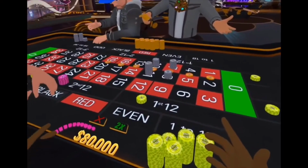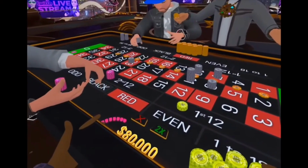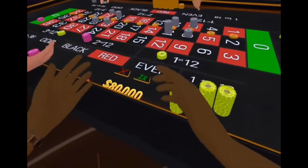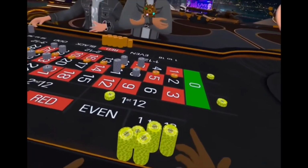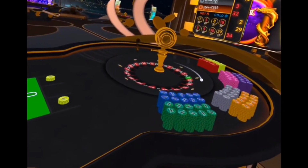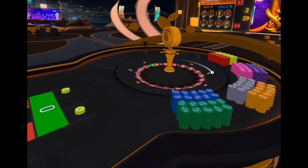With this system, whenever we lose, we increase our bet by doubling it. This is what makes it a martingale, but that's also what makes it a get in and get out. You don't want a martingale for too long. You want to do this for about 5 to 7 spins, take your winnings and leave.